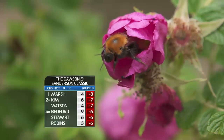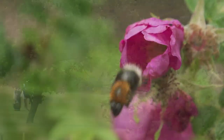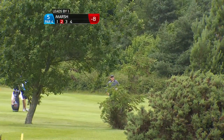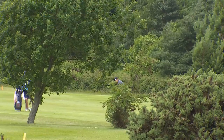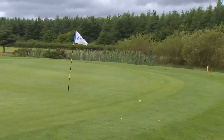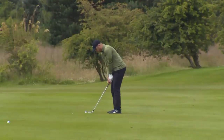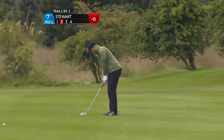At the top, Nick Marsh, 8 under par. What a season he's having. So many prominent results. He would love a win. And here he is, second shot. Just see him peeping through the bushes as he hauls the ball up over those. And a cracking shot, almost pitched in the hole. Seems like it's a perfect line, hit it down the 4th, hit it over the trees onto the 5th green.